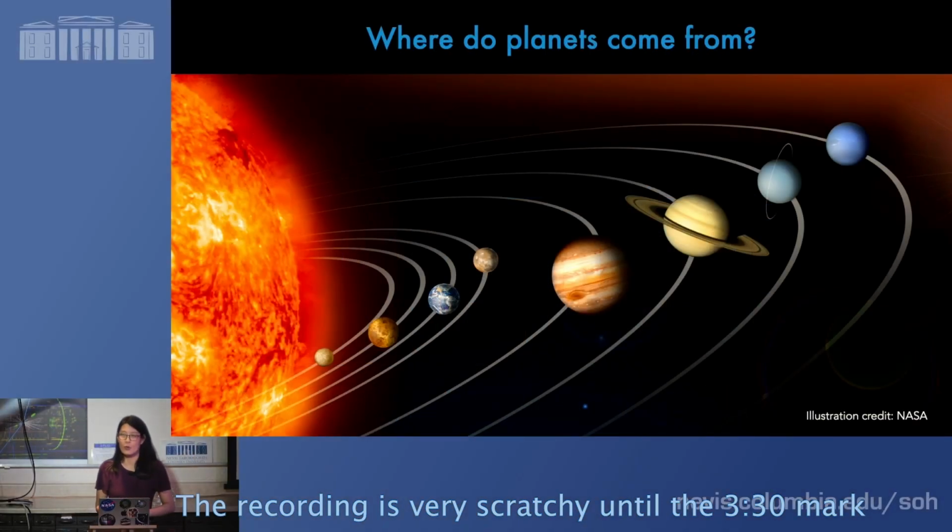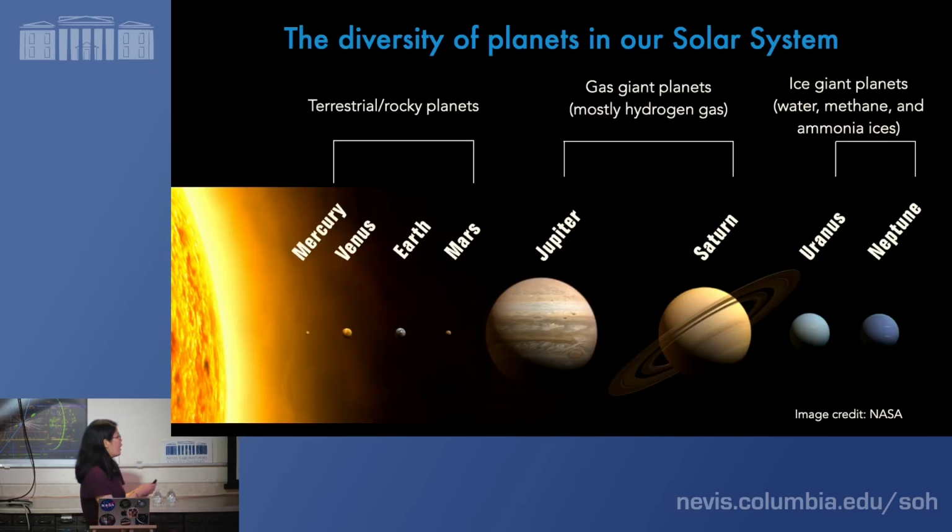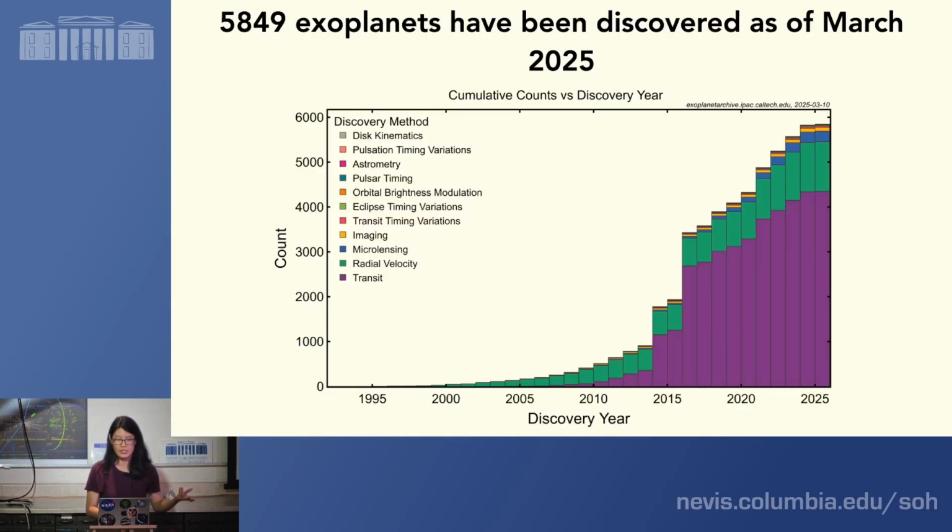Our understanding of the origins of planets came from just the 8 planets in our solar system. We see a remarkable range of properties. We see the small terrestrial worlds, including our own Earth, and then we see the giant planets far out, and they have very diverse compositions. This has become really fruitful for understanding planets thanks to the discovery of the planets outside our solar system, the exoplanets.